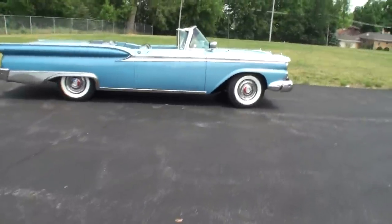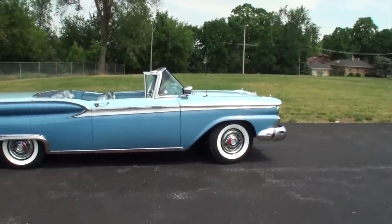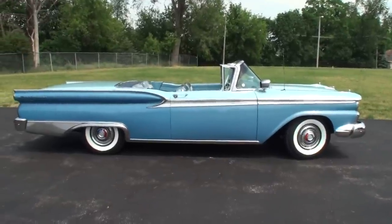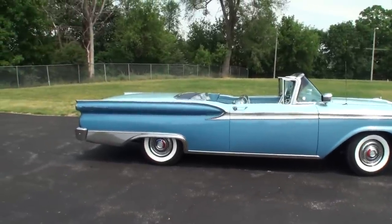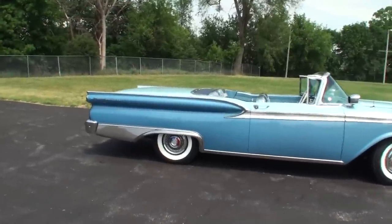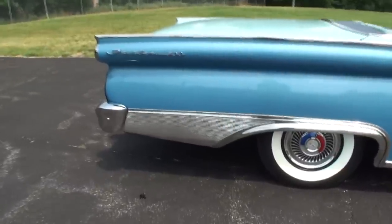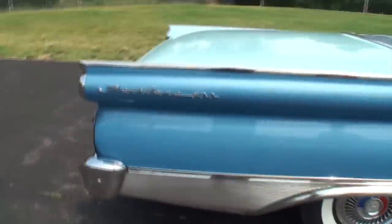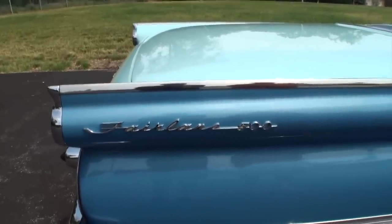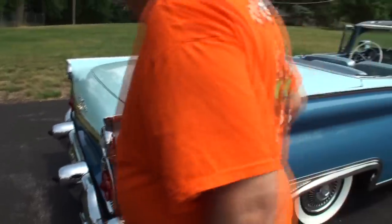It does, yeah. So I want you to focus on the chrome or stainless. It goes all the way down the car, starts at the bottom of the door, hits the quarter panel, does a hard upsweep, and goes all the way back. And then this stainless piece comes out to feature the word Fairlane 500. Dennis, if you can jump in it. Sure. And hit the brake lights, please.